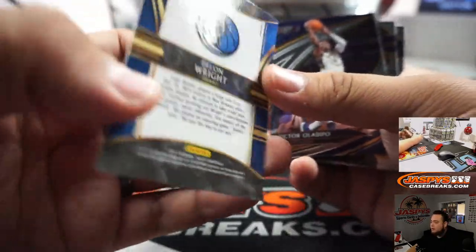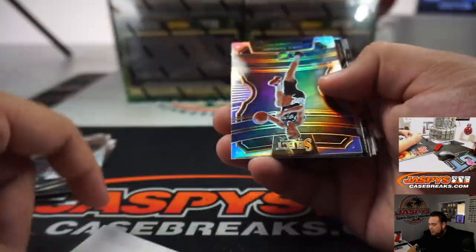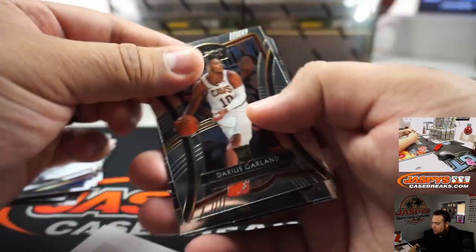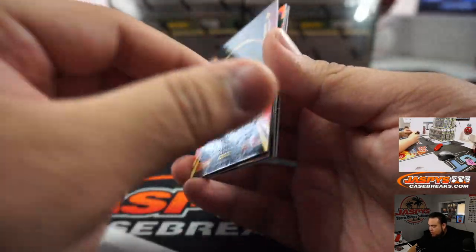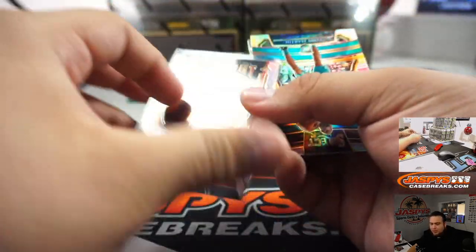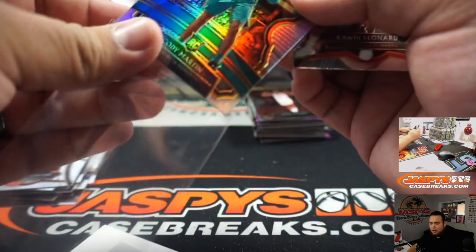Delonte Wright. Premier level for the Mavericks. Going to John McCall. Luka Samnick for the Spurs, silver. That's random number tiers. And Vince Carter to 149 in flight auto. There you go. That's Atlanta Hawks edition going to Christian. 58 out of 149. Cody Martin for the Charlotte Hornets. Nicholas Kaspar.